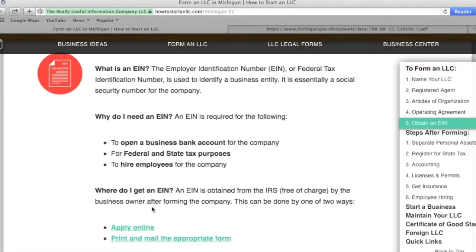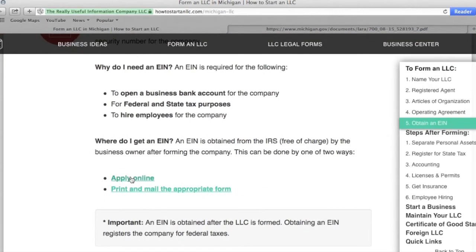Where do you get it? Let's talk about it. Apply online, and go ahead and check out my video on how to apply online for the EIN. That'll be popping up here shortly as well, and you'll be able to go through that. I'm also going to talk about the steps after forming an LLC that you will run through, such as separating your personal assets, registering for state tax, accounting, etc. That's going to be in a separate video. Go ahead and check that out.